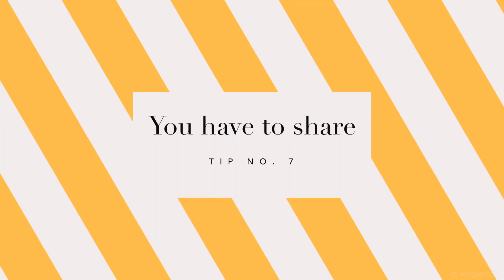The next tip is you have to share. You have to share your own closet. That's the most important thing. You should be sharing your closet at least once a day. If you can get up to 2 or 3 closet shares, that's ideal.